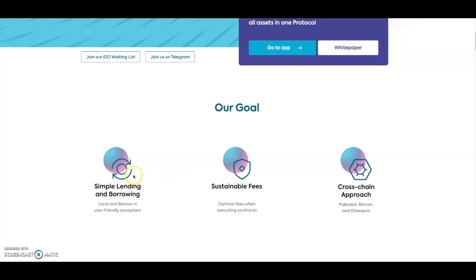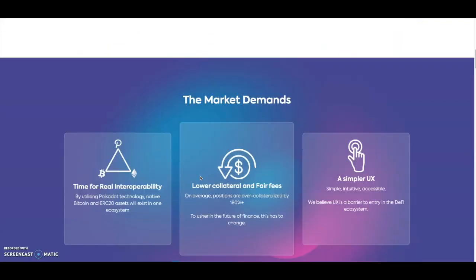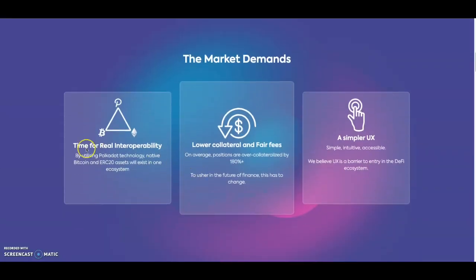Our goal is simply lend and borrow in a user-friendly ecosystem. Sustainable fees, optimal fees when executing contracts, and a cross-chain approach. You got Polkadot, Bitcoin, and Ethereum. So the market demand here is basically time for real interoperability by utilizing Polkadot technology. Native Bitcoin and Ethereum assets will exist in one ecosystem, guys. Get to lend, borrow, and stake across chains using their native assets, guys.